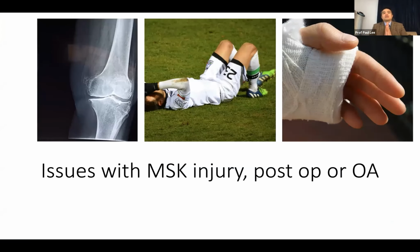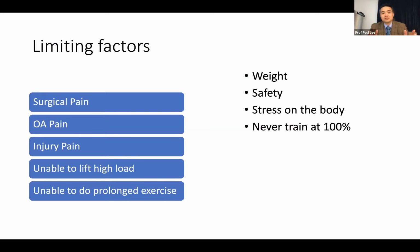So this is our clientele, my clientele at least: they either have osteoarthritis, or an injury, or they are after an operation. These people all share some common factors. The limiting factor for any rehabilitation with my clients is usually pain, pain, and pain. They are unable to lift very high loads, and they cannot do prolonged exercise, or they may not want to because they are in pain, they just had surgery, and they didn't want to do things. So it is very different from other types of rehab, and neuro rehab and cardiovascular rehab are very, very different.